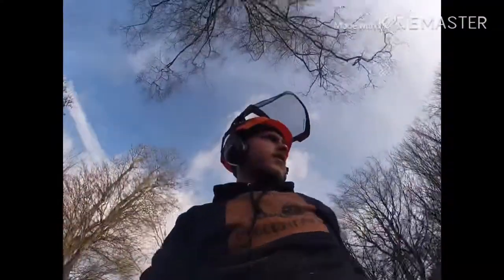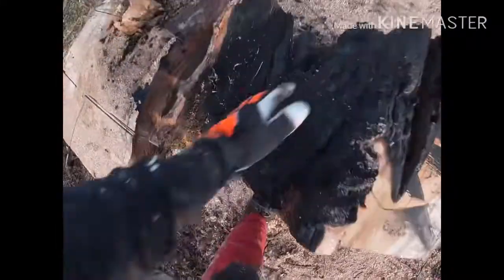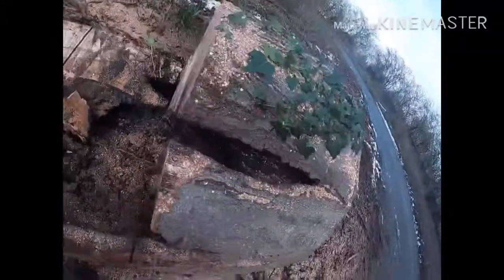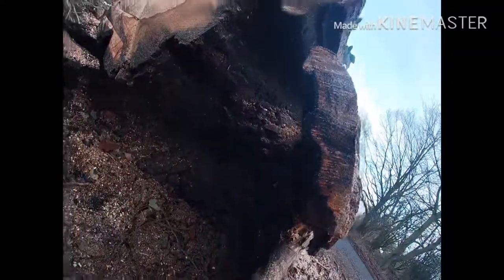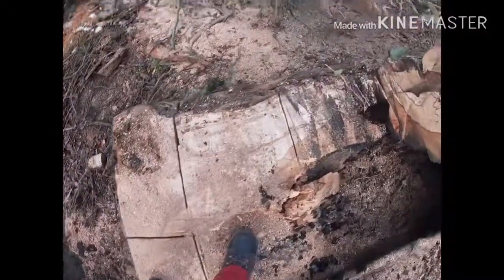Get a bit more cut and then I'll get back to you. So we're getting on quite well. But look at that, that's just burnt. Good. See what the bar's picked up on the charcoal. Well, look, it's hollowed that right out. So I'm going to cut the rest of that. You can see there and there.